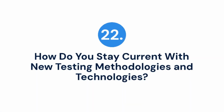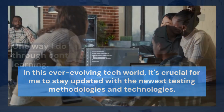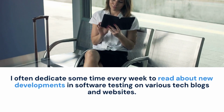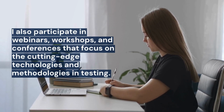22. How do you stay current with new testing methodologies and technologies? In this ever-evolving tech world, it's crucial for me to stay updated with the newest testing methodologies and technologies. One way I do this is through continuous learning. I often dedicate some time every week to read about new developments in software testing on various tech blogs and websites. I also participate in webinars, workshops, and conferences that focus on the cutting-edge technologies and methodologies in testing.